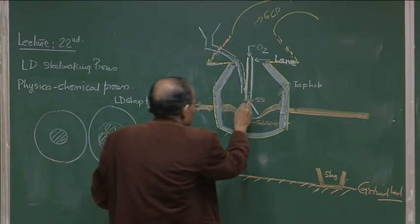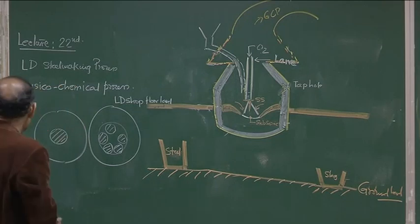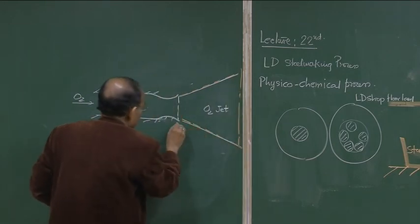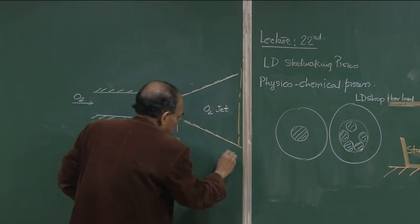And as a result of this, the jet entrains the surrounding. And you can imagine that by lowering this impact area, if this represents my melt surface, this is the plane of my lance nozzle, okay, and this is the bath surface.